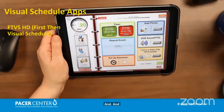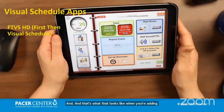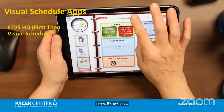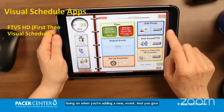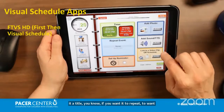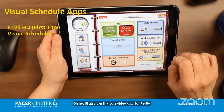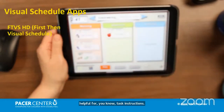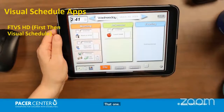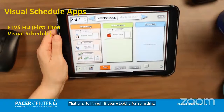And that's what that looks like when you're adding a new event. It's got a lot going on. You give it a title, you know, do you want it to repeat? Do you want the reminder photo? It also can link to a video clip. So really helpful for task instructions. Let's cancel out that one. So if you're looking for something based on a calendar, then the visual schedule planner is a nice one.